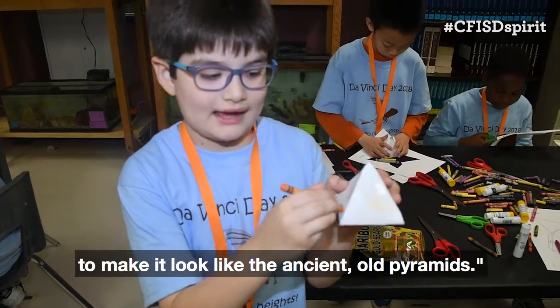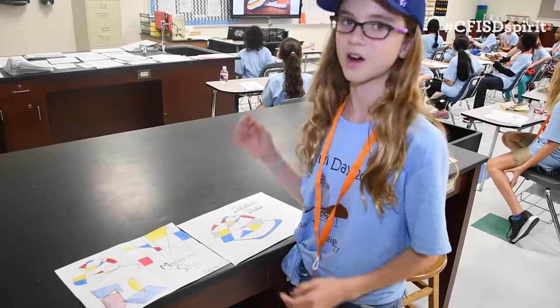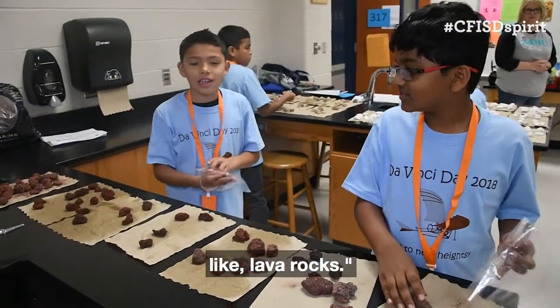I'm coloring it to make it look like an ancient old pyramid. That's the base of it. Mondrian style artwork, which is mainly quadrilaterals and using the primary colors and black and white. But we're trying to pick out a lava rock.